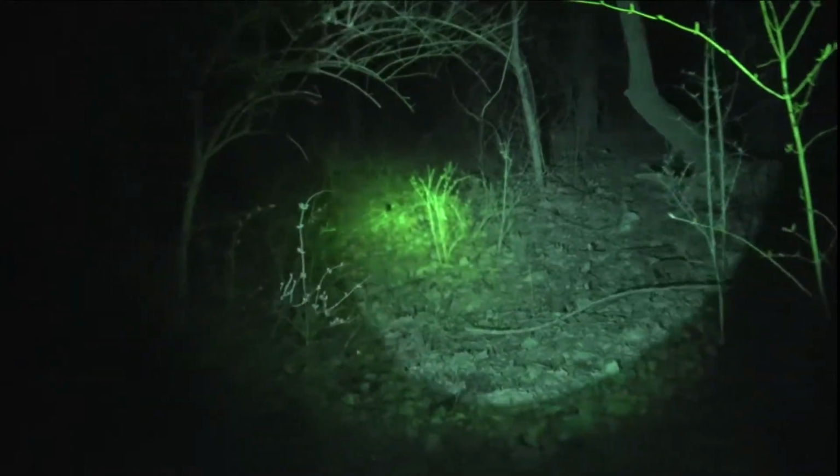See the glowing again though. Yeah. Definitely looks like a can or something though. Yeah, it is. The silver can.